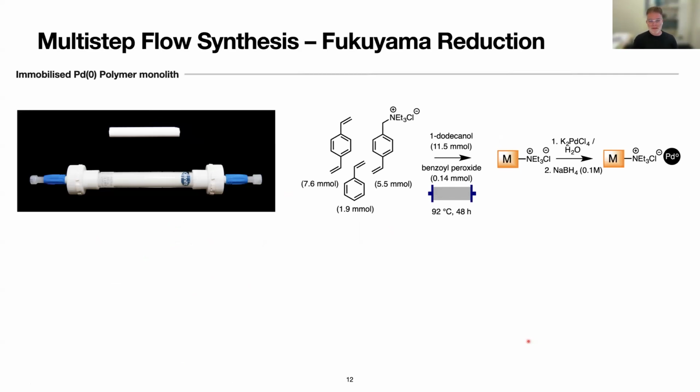And we started by looking at the types of catalysts that we could immobilize on a polymer support, and we chose these polymer monoliths. And a polymer monolith is simply just that. It's a single polymer which has been polymerized in one of these Omnifit columns, and it's very porous, and it's got a very high surface area. And it could be manufactured by simple materials such as divinylbenzene, which is a cross-linker, styrene, and then a functional group which will allow the palladium to be immobilized onto the surface.